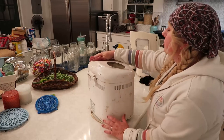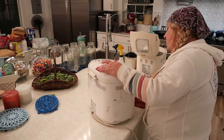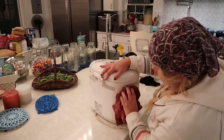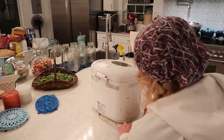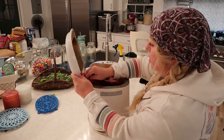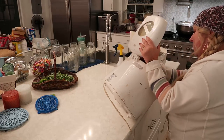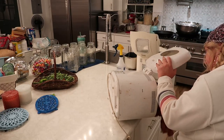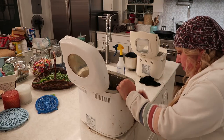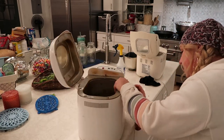Now, with my bread machines, I had bought one of them. It's the Breadman bread machine, and I do have it linked over in my Amazon. When I looked the other day, I didn't see where that one was still available, but it's linked, and there are several suggested that are similar. And then this other bread machine, I found at the thrift store for a couple bucks, and it had some wear and tear, but it still works.